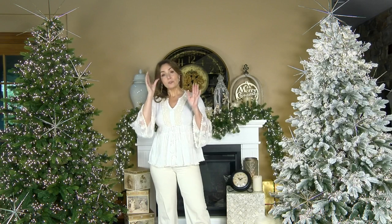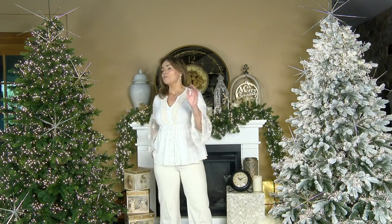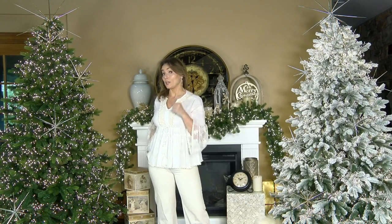Now, one of the most important things, think about it this way. The biggest determinant of how I feel I look is whether or not I'm having a good hair day.